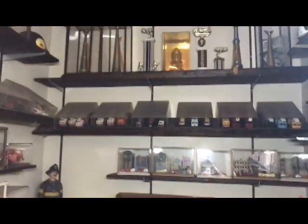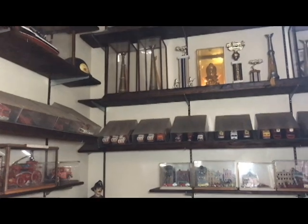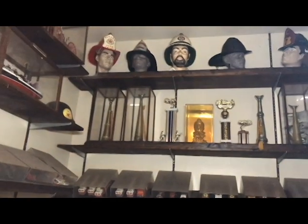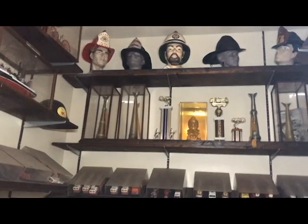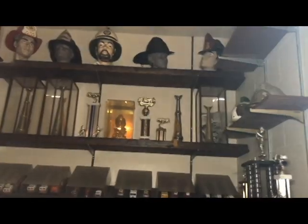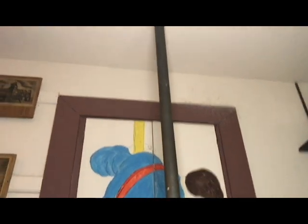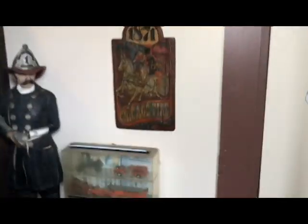Some of the oldest things in his collection are these horns, or trumpets, I guess is what they're referred to. The second one there on the left, the one with the yellow scabbard, is around 1850s. He has dozens, pretty much anything and everything that he had. If he was buying it or finding it, if there was 10 of them, he got all 10.